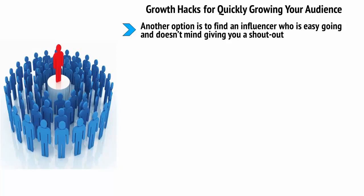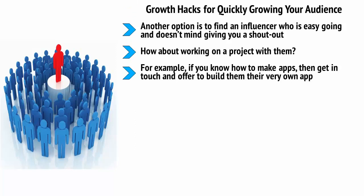Another option is to find an influencer who is easygoing and doesn't mind giving you a shout out. Some are just having fun and happy to help. Or potentially, you could offer to do something for them instead. How about working on a project with them? If you have a skill set that you can offer, then you can somehow help to boost their success, and at the same time, they'll be likely to give you a shout out. For example, if you know how to make apps, then get in touch and offer to build them their very own app. In all likelihood, they'll be excited and complimented. And as such, they'll promote the app, which you can then split the revenue for 50-50.